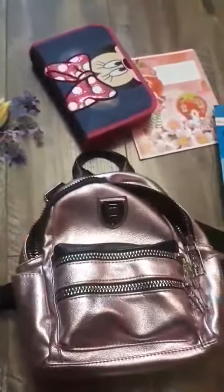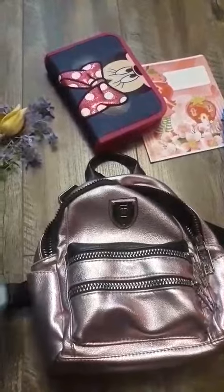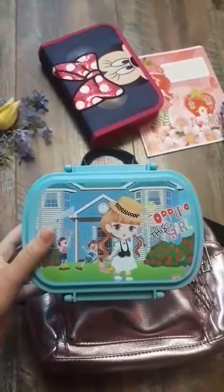And of course, we wanna eat when we have a break in school. That's why we need a lunchbox. Lunchbox.